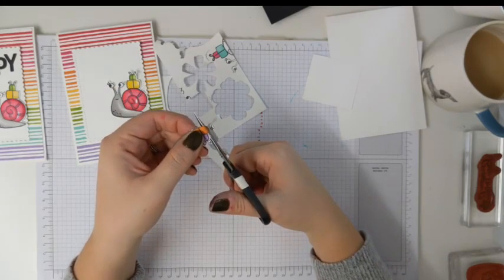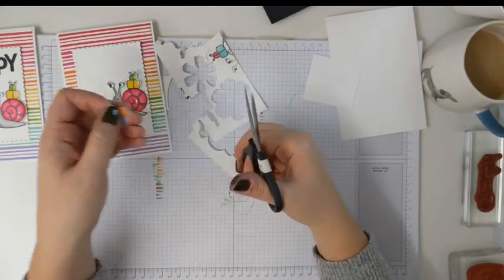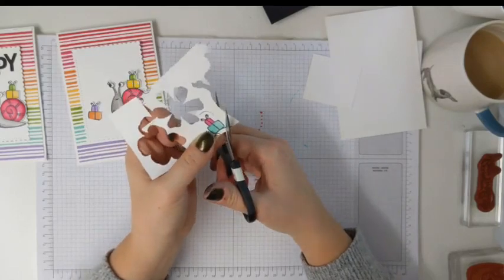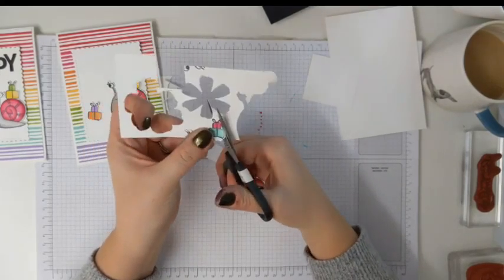Raining again outside, doesn't seem to stop here at the moment. That's it. And last one, and then no more fussy cutting for me.